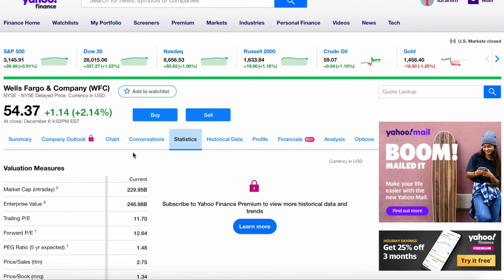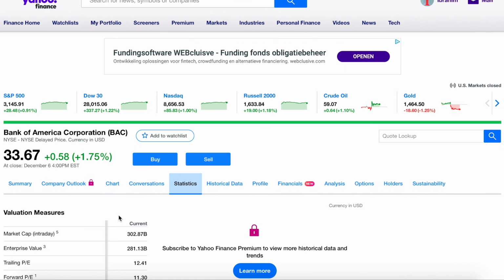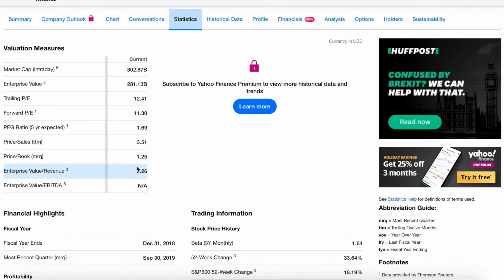So that's Wells Fargo. We take a look at the next bank on the list, and that was Bank of America, BAC. This is one of my favorite investments. Bank of America has a price-to-book ratio of 1.25, which is actually lower than Wells Fargo. Their forward PE is 11.3, so again, far lower than the S&P 500.